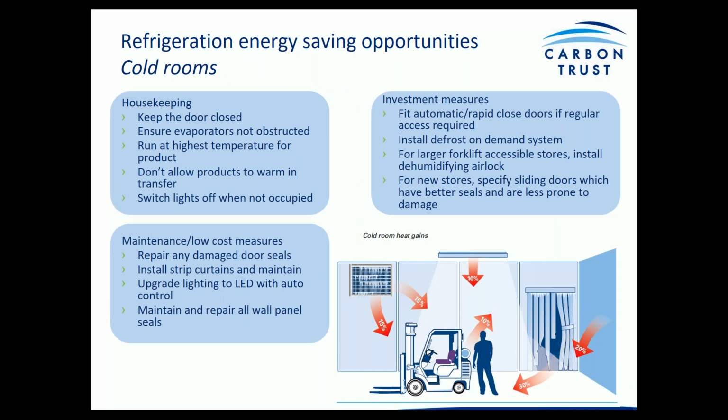So cold rooms, these are found very commonly in retail, catering establishments, or cold storage environments where you keep produce. In terms of good housekeeping measures, door management is critical, and it's something that you should encourage your staff to be aware of, the impacts that they're having in terms of the energy consumption of your cold store. You can see on the diagram just how much ingress can happen through the doors of a cold store. The idea is to keep warm air and moisture out and keep the energy costs down.